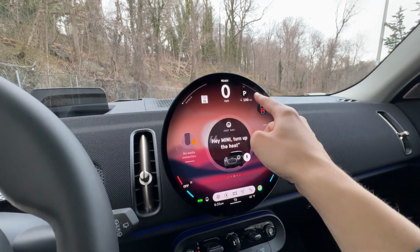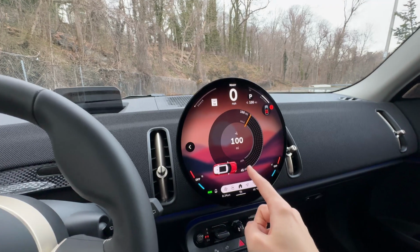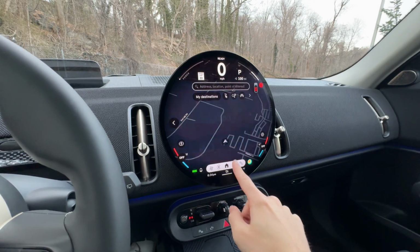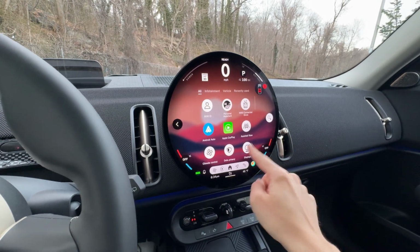So it's really good at calculating what range you're going to have at whatever time. And a lot of these things are really intuitive in the sense that if you think it's going to be something you want to see more information on, touch it and it will open up a screen for you in that aspect, which is kind of cool. We have battery preconditioning as well. We can go over to our EV pages here.